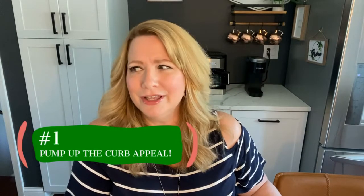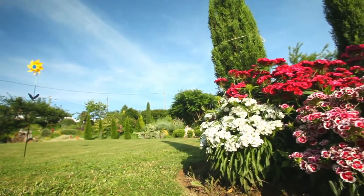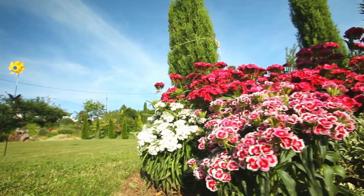Number 1, pump up that curb appeal. Girl, it is an ugly, bland world out there. Make sure that you have some pretty pillows on your front porch swing, some beautiful flowers hanging in a basket. Make sure that grass is high and tight and everything is just clean and beautiful. Make sure that cars are out of the driveway.